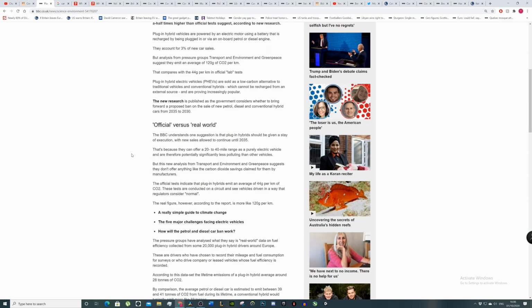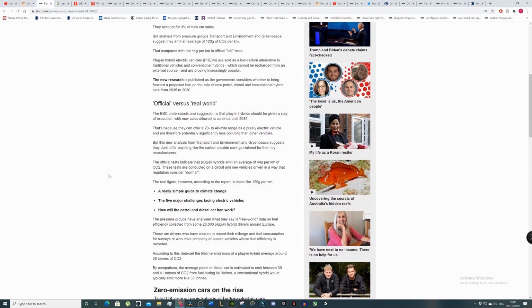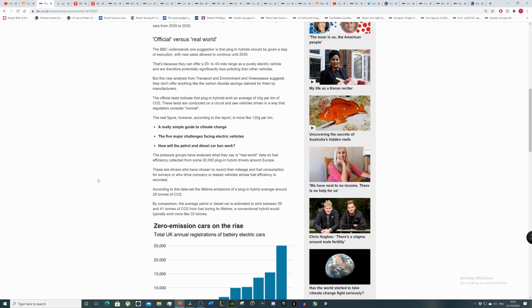The new research is published as the government considers whether to bring forward a proposed ban on the sale of new petrol, diesel, and conventional hybrid cars from 2035 to 2030. And that's not far away, you know. That's scary. It's about 10 years away. Obviously, I think here they're talking about parallel hybrids, like the normal Prius and stuff like that. And that's where the issue lies, because if you ban those sorts of cars and these plug-in hybrids aren't much better, then it causes problems.